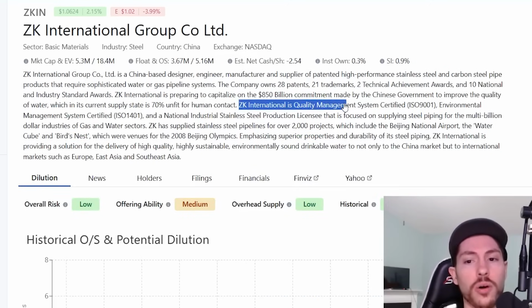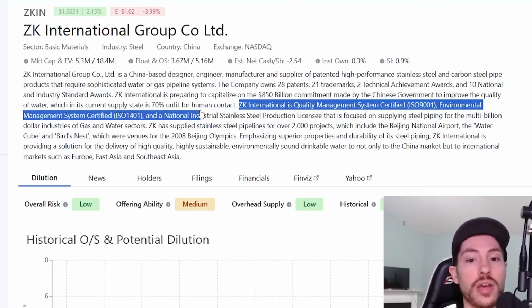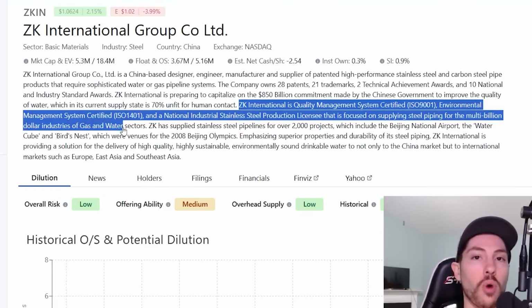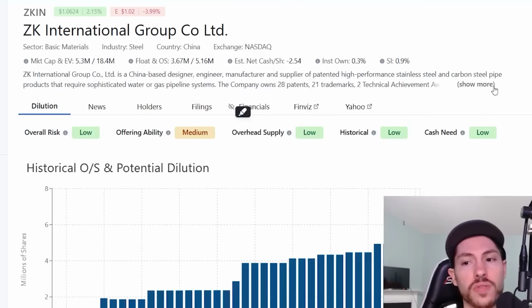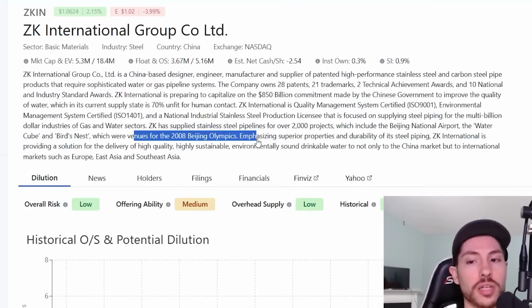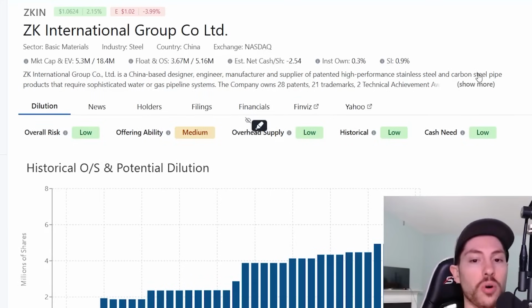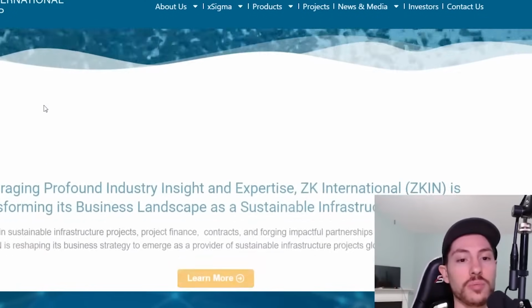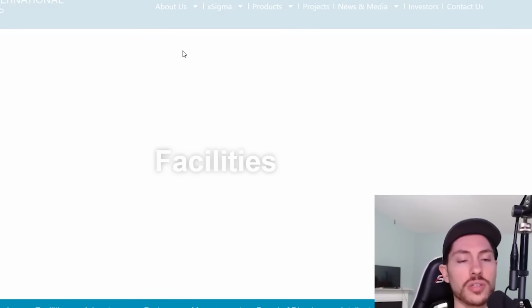But ZK International is a quality management system certified, environmental management system certified, and a national industrial stainless steel production licensee that is focused on supplying steel piping for the multi-billion-dollar industries of the gas and water sectors. So ZK, we already talked about their very big involvement in the 2008 Beijing Olympics and the Beijing National Airport. So this tiny $5 million valuation is working on some very high value projects. And looking on their website, they are supplying water solutions for a sustainable future. And looking at some of their facilities, now this is pretty massive.